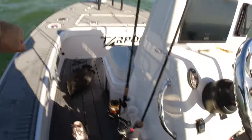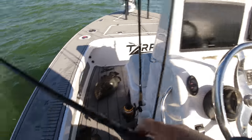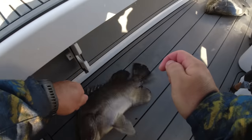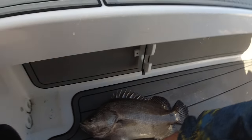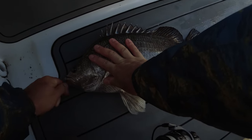Swing this guy in. Yeah, he looks keeper, this one. I have a hard time letting him go and taking a shot at the bigger one. We're gonna simmer this guy down. Get this hook out without getting actually spined.